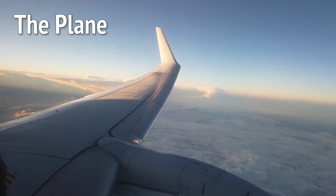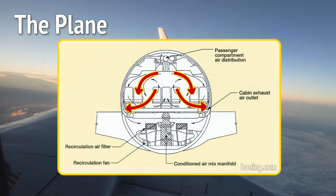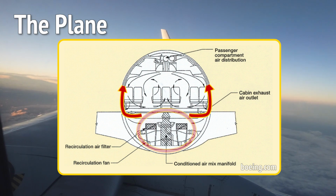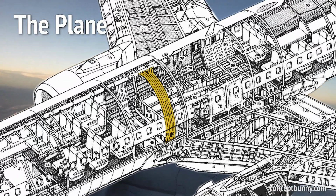But why isn't there a window? The air that gets circulated around the cabin comes out overhead and goes in under the floor. And underneath the floor, between the wings, there's an air mixing unit. The ducts that carry the air from that unit up into the ceiling space have to go up through the wall somewhere. In the 737 from the 300 series onwards, those ducts are bundled. And where those bundles pass up through the wall of the aircraft, there's no space for a window.